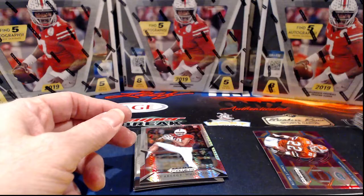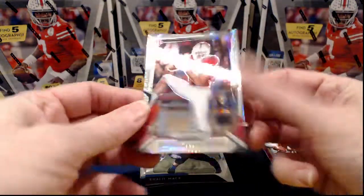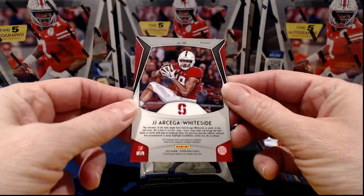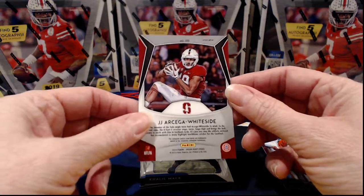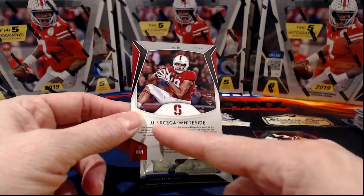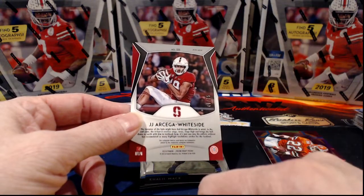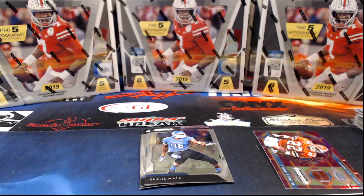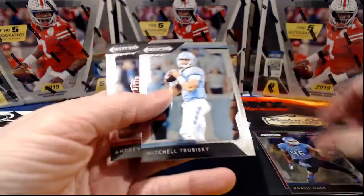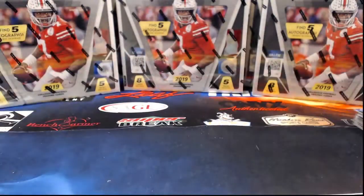Devin Bush for the B's. That will be numbered to 75. It is J.J. Arcega-Whiteside. And the other night, I kept calling him Whiteside, and I should have said his whole name, because obviously it's a hyphenated last name, which means it goes to the A's because his last name starts with A. Arcega-Whiteside is technically his last name.